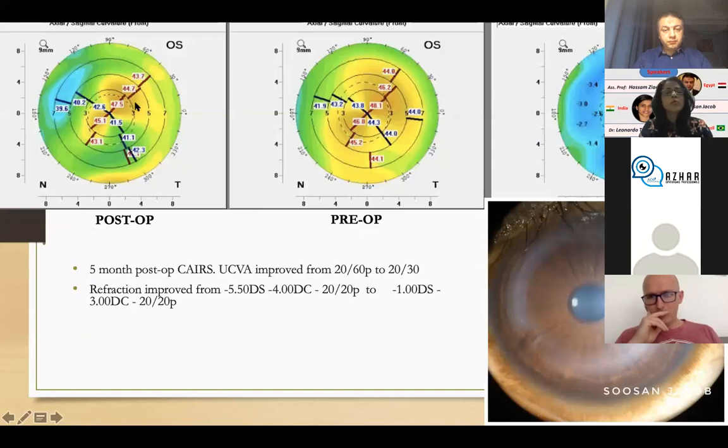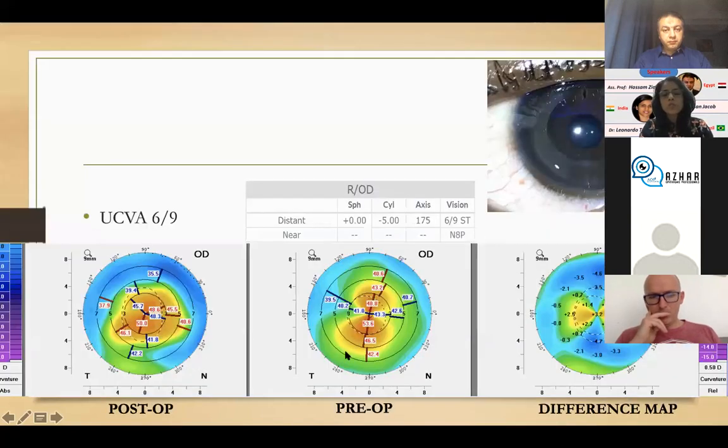And this is the post-op image, and this one is the pre-op image. That's the difference map. Some other pictures, again, this is pre-op. You can see a lot of cylinder there in the patient. He had a -5 diopter cylinder, 6/9. This was a child, and post-operatively the vision improved to uncorrected of 6/9.